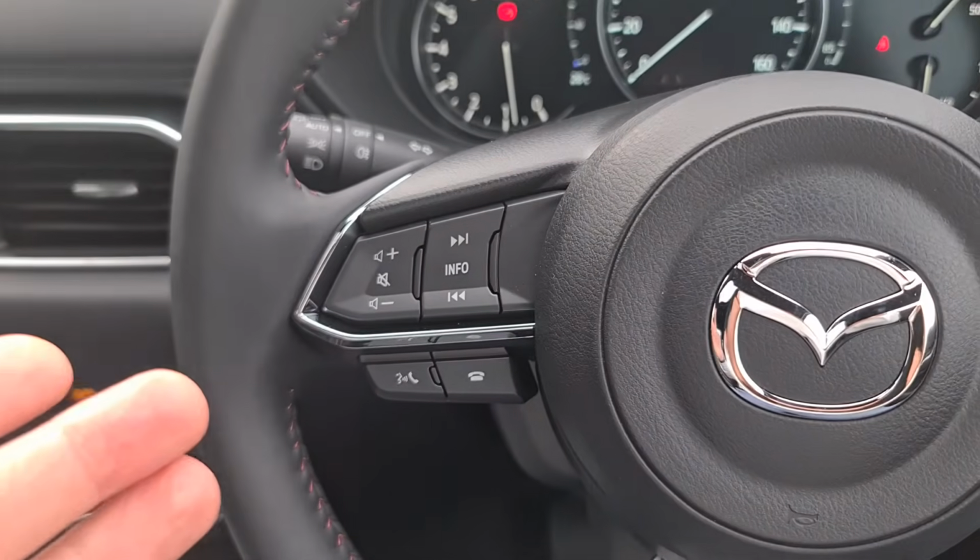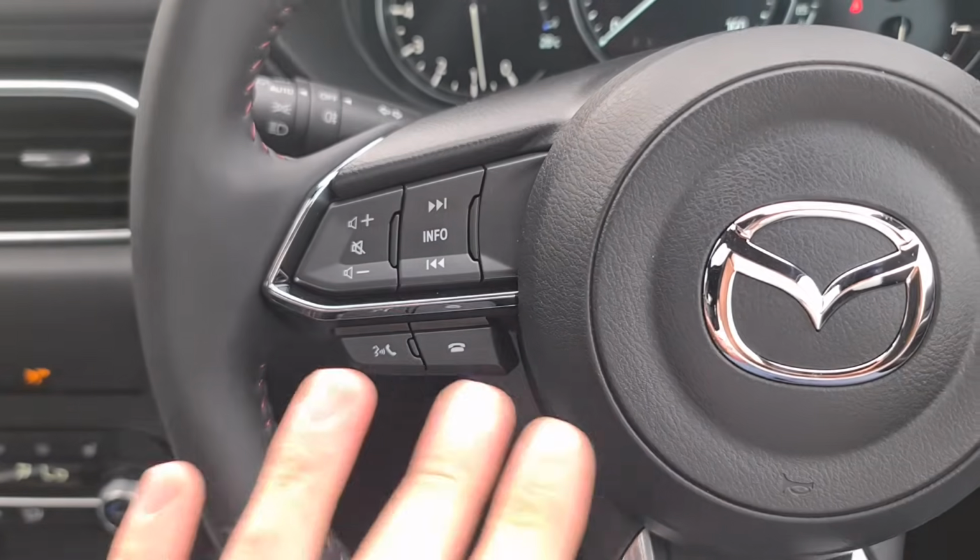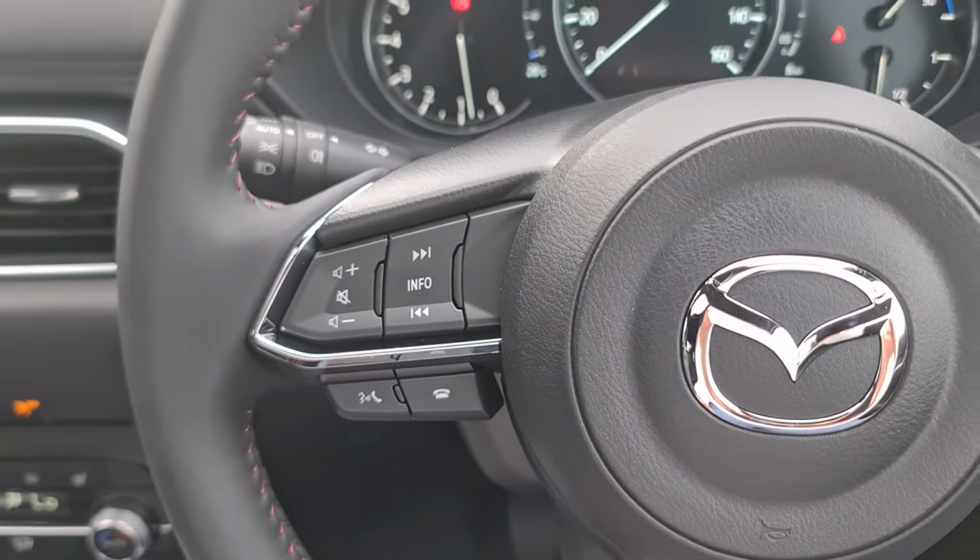Just going back to Bluetooth again on this side and radio, there is a video that we've done on how to connect your phone up by Bluetooth and how these buttons work, so do search the channel for that.